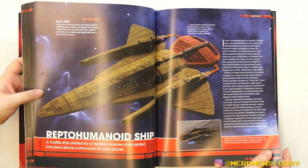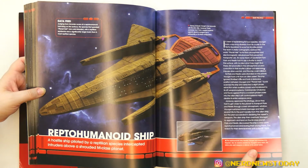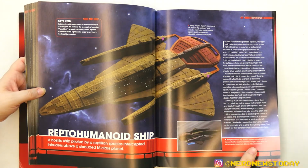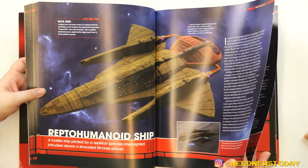Oh my god. Repto Humanoid, that's a name. This is why Trekkies get a bad name, folks. Whoever designs names like that. Oh, this is from one of the species that guarded Planet Hell. I remember Planet Hell. That was oof.